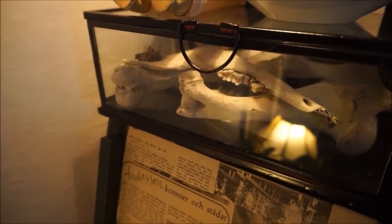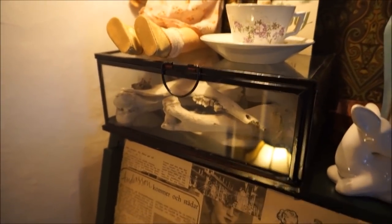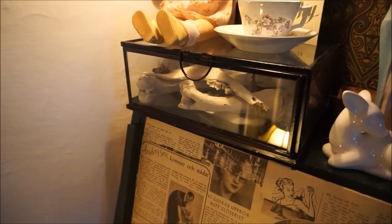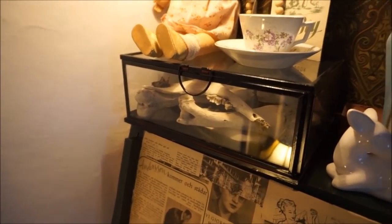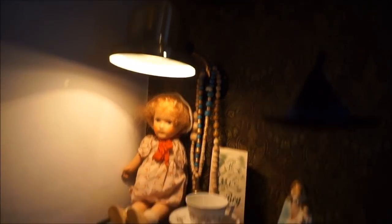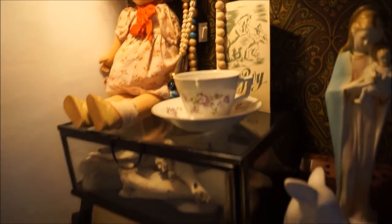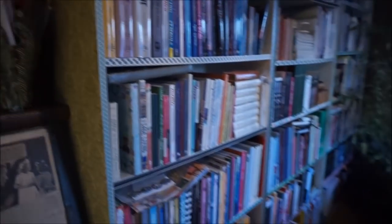And these are sheep bones. Found in the ground. I didn't find it. But I think they died very natural causes. And the lamp is thrifted, and the malar beads I made. And we go back this way again.